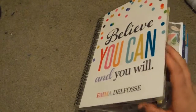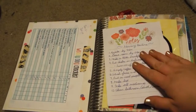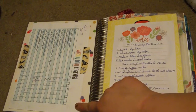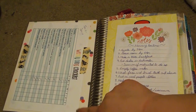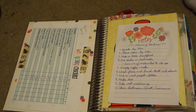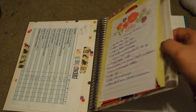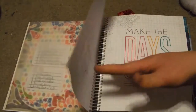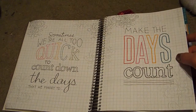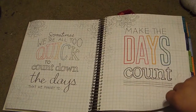So, oopsies. So this first area has my morning routine in it, and then I have a blog, YouTube, challenge goal kind of thing, and I just mark those off as I do what the little things are each day. And then if you know the Erin Condren planner, then you know it has this big quote in the beginning.